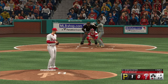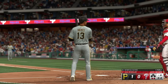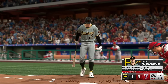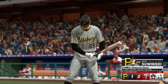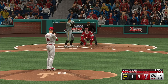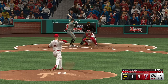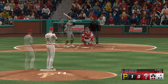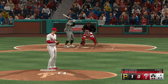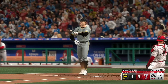The line of the pitch. Swings through that, and it's a strikeout. That's out number two. Jack Sawinski, the next Pirate to hit. Jack Sawinski. That one finds the zone. Going one. That curveball's been a big pitch for him today. He's been able to get ahead in the count with it. He's also been able to use it to put guys away. And a foul ball.